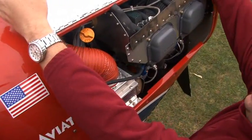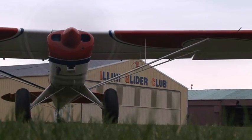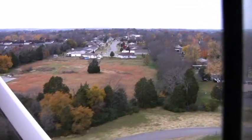The engine in this is a real reliable engine. It's 180 horse with a constant speed propeller. Produces great power all the way through reasonable altitudes and does a good job of pulling this airplane through the air. Also does a great job of getting it off the ground in short distances with a full load.